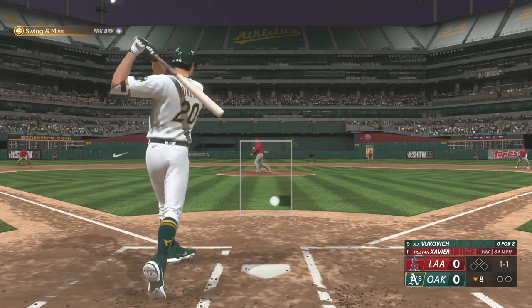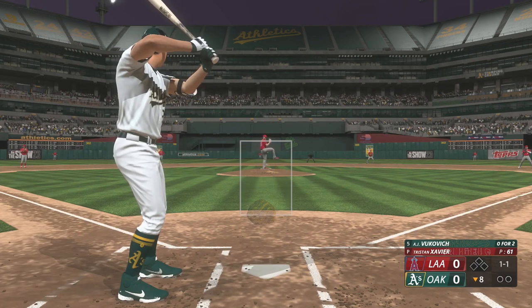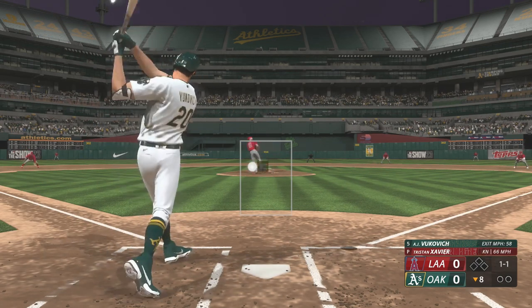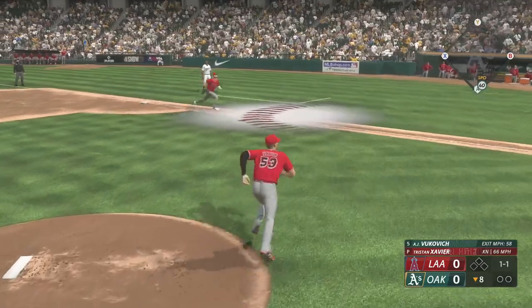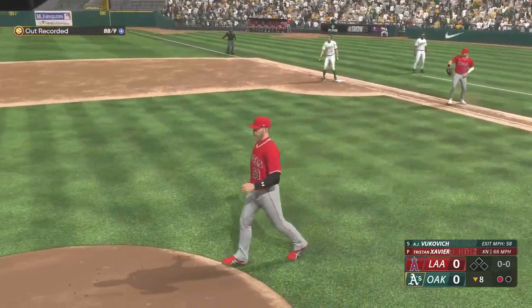Been a really nice outing for him so far, Singy. He's thrown the ball really well, kept hitters off balance, and he's been very efficient with that pitch count. But at this point, even though it's been relatively low, you start keeping an eye on it to make sure that he doesn't have any fatigue and injure himself.